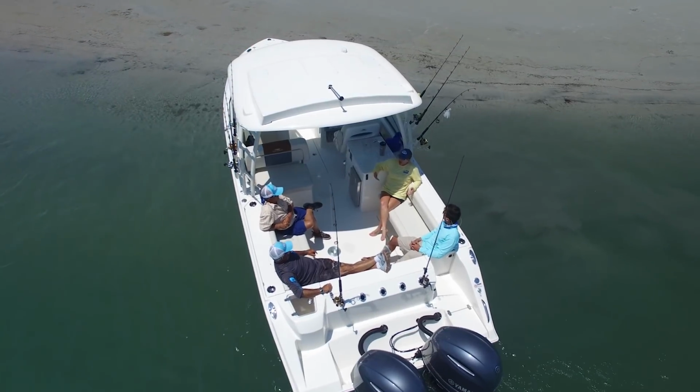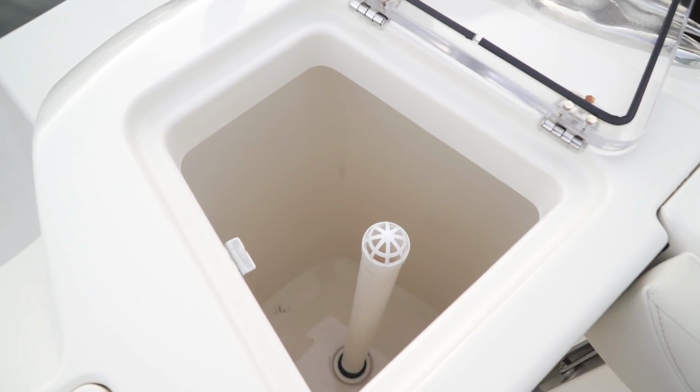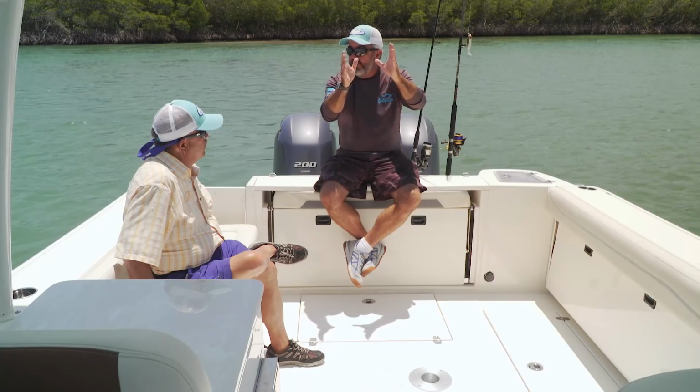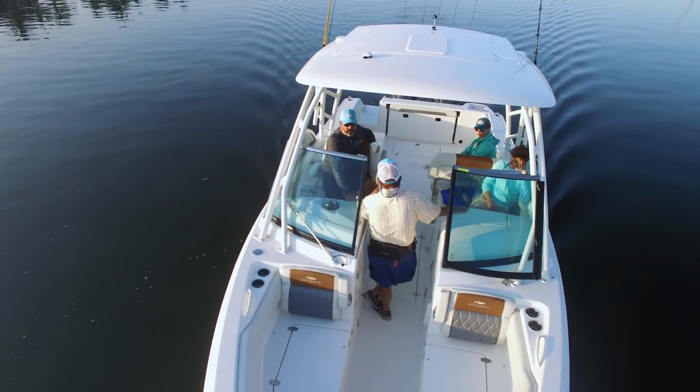Okay, beyond the seating, there are fishing features here. There's rod holders all around here. There's a live well there if you want to use it. Really, the lounging area and all the socializing, there's plenty of room up there to do it. Let's take a look up forward and see what we got.